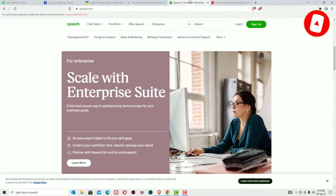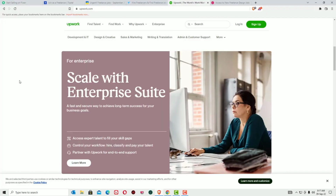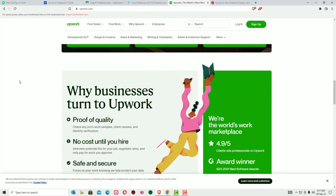The fifth popular freelancing website is Upwork.com. Upwork is the most in-demand website and is also leading these days with professional services and features. You will be grateful to Upwork, as it will help you find freelancing jobs. So go there and sign up for free.